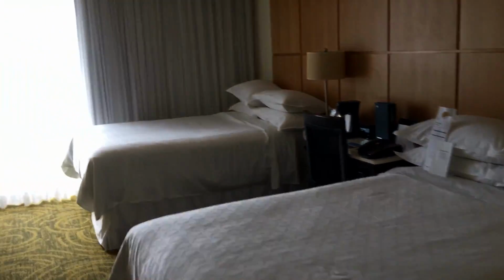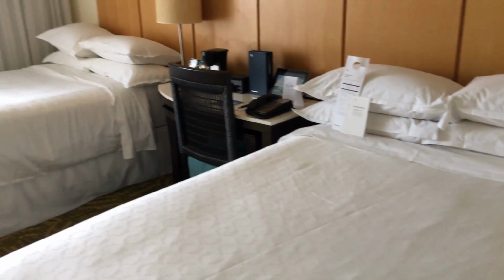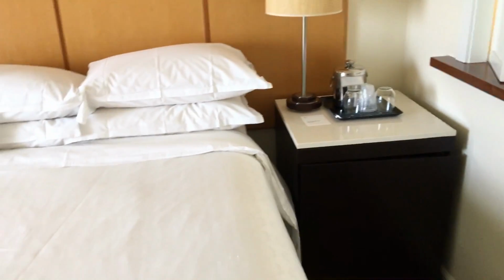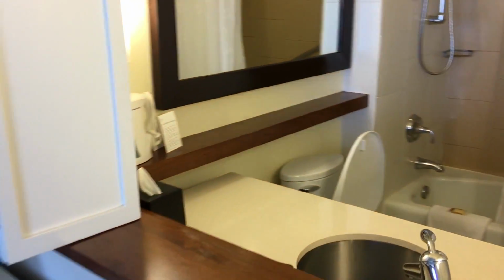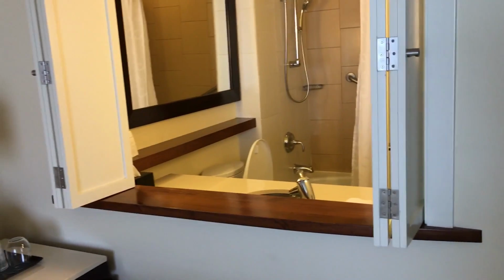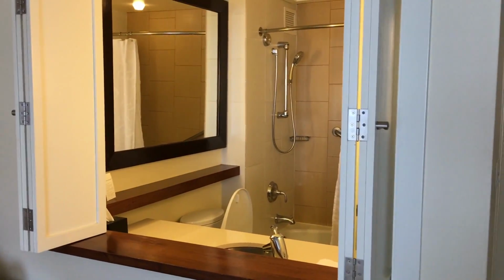Let's go ahead and check the bedroom itself. I got two double beds. And so, it's okay. I'm used to a Tempur-Pedic bed, but this one is fine. Seems like they have something here. Okay, this is our mini fridge. And look at that. So every time I take a shower, I can actually have a really good view of the ocean as well.